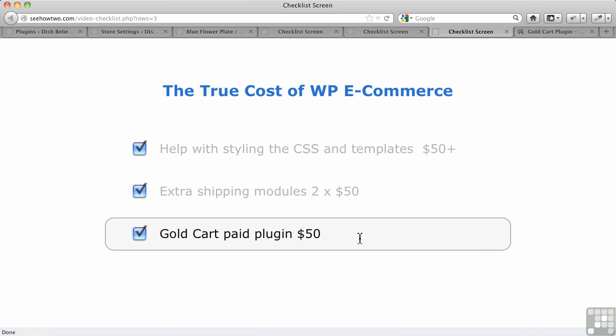And we need that grid view. Now, there is a free plugin, and I showed you that in one of the videos. I'm not sure how well it works because it's very, very new. It does give you grid view without having to pay for it. But right now, the only really safe way for sure to do grid view is to buy the Gold Cart paid plugin. And it has a few other things as well. But grid view is the main one, having your products in rows and columns. That's $50 approximately.